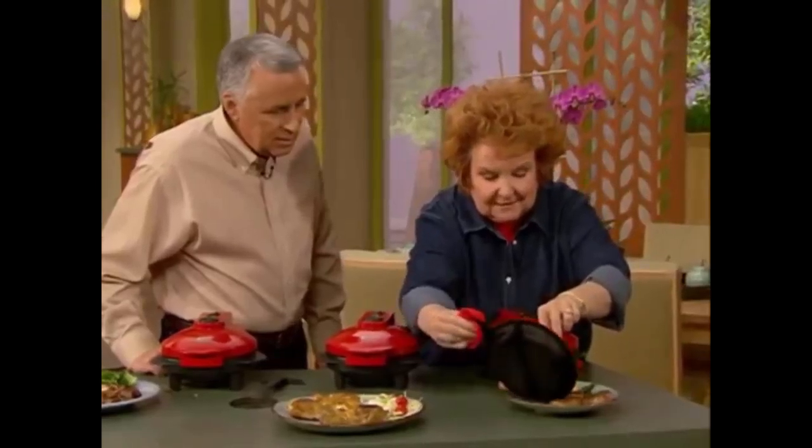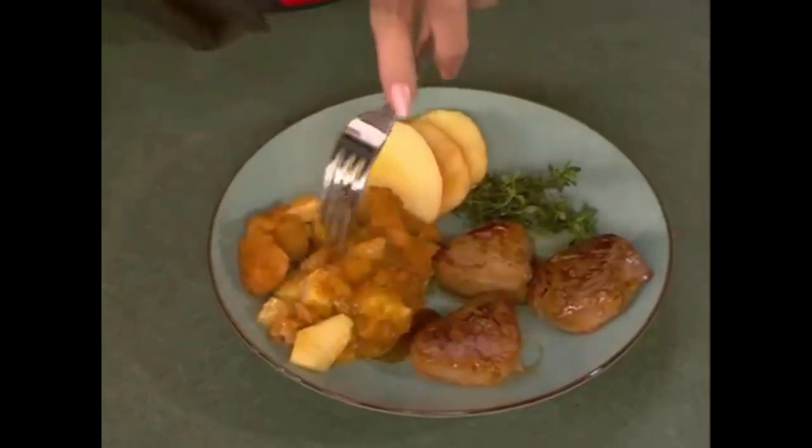And let's get those potatoes out. Those are sweet potatoes. Oh, they look delicious, don't they? You want a little taste? Isn't that delicious? It's the most delicious program I've ever worked on.